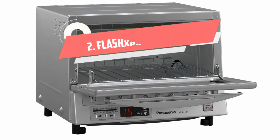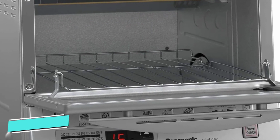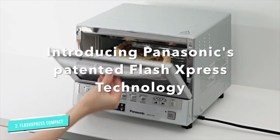Number 2. Flash Express Compact Toaster Oven. This highly rated toaster oven is compact. It will fit a 9-inch pizza and can automatically set the cooking time based on the food item selected from its presets.